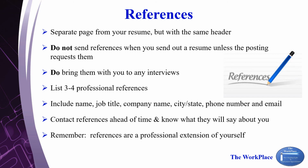Let's talk about your references. While references are not technically a part of the resume, you will need these for interviews and for some job applications. Your references should be a separate page from your resume, but you should use the same header to keep everything looking consistent and connected.